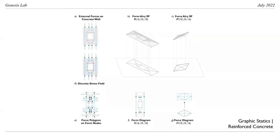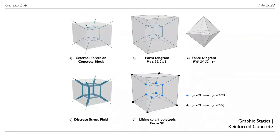Here we also see an example with the opening. And here we see an example in 3D. So we have this concrete block. This is one of the classic examples, I believe. And this form diagram is actually a tesseract. So it's a projection of a cube within a cube. So you can also start seeing things like projections of four-dimensional polytopes that are actually 3D structures in static equilibrium. And then, in the same way, we can find the force diagram, and then we can obtain the discrete stress fields.